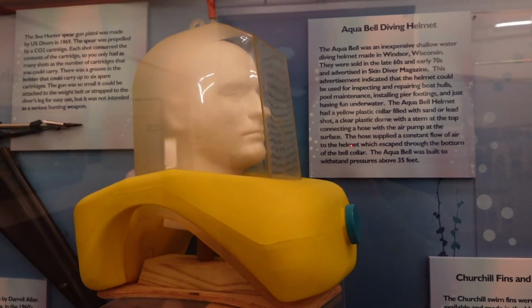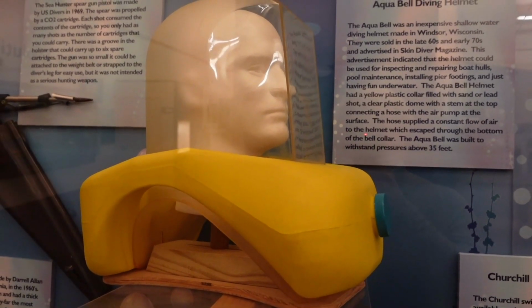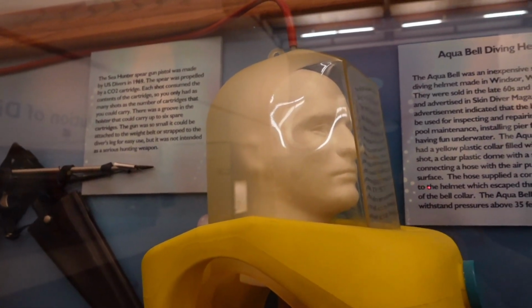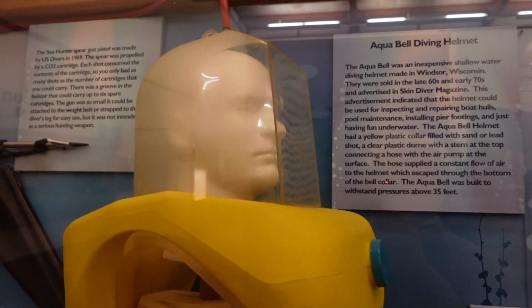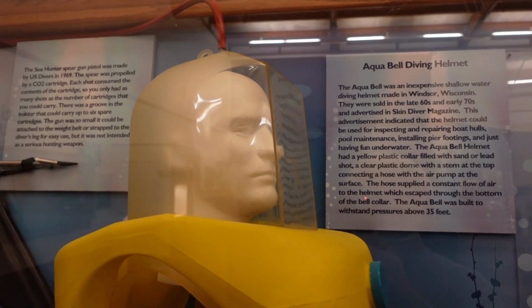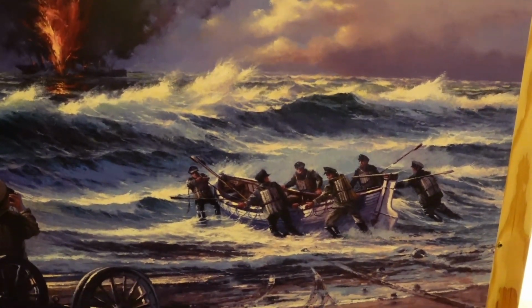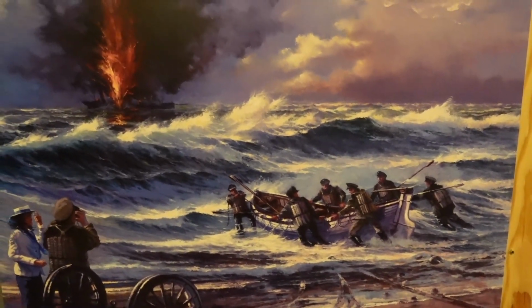This is called the Aqua Bell diving helmet. They were sold in the late 60s, early 70s, and advertised in Skin Diver magazine. The owner of one of these could fill this with sand, put it over their shoulders, and with a pipe connected to the top of the helmet and above the surface, would allow the user to go up under their boat to inspect for barnacles. It could withstand pressures above 35 feet. Here is a painting of the rescue men headed out to help save a ship.